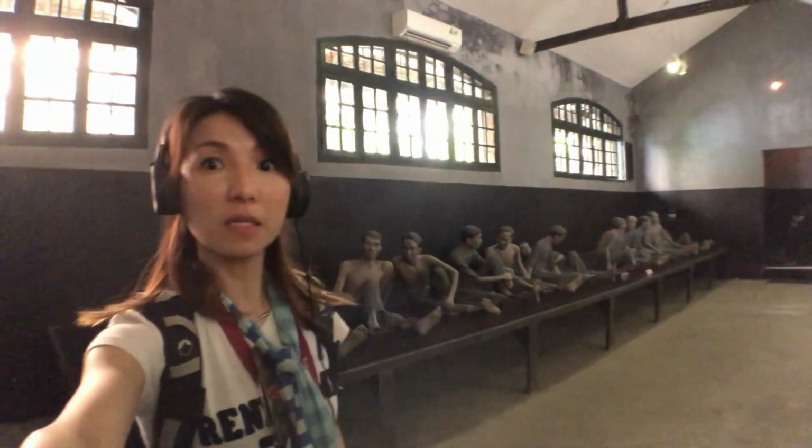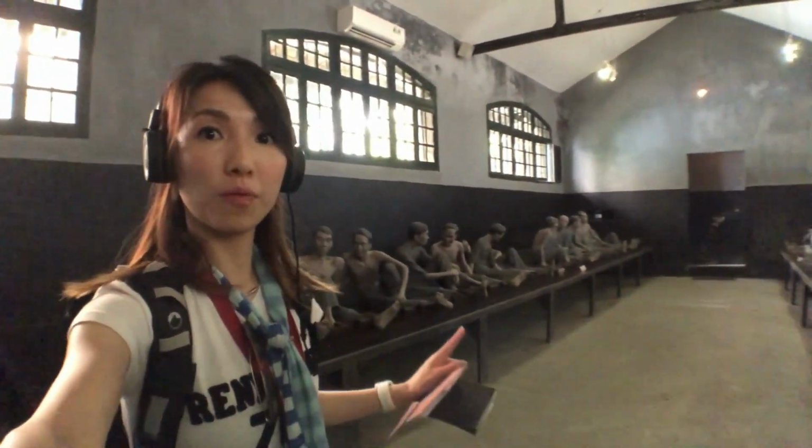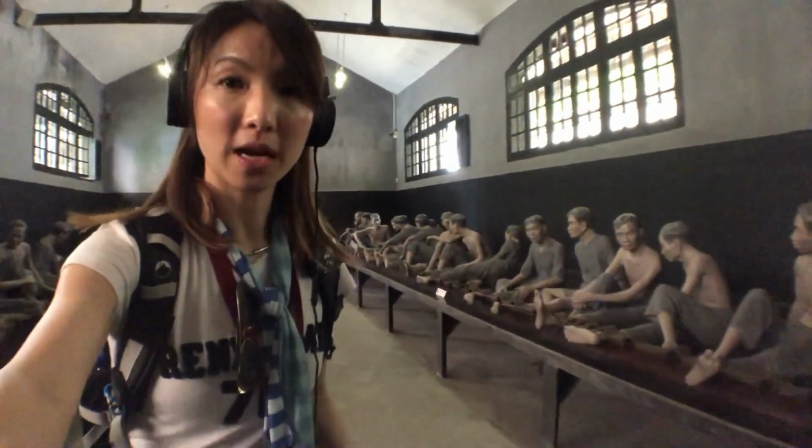Bam! This place looks so real, like with the prisoners and stuff, like sitting there. It's kind of creepy to look at. And look at, everyone had to share this one latrine. I can't even call it a squat toilet.